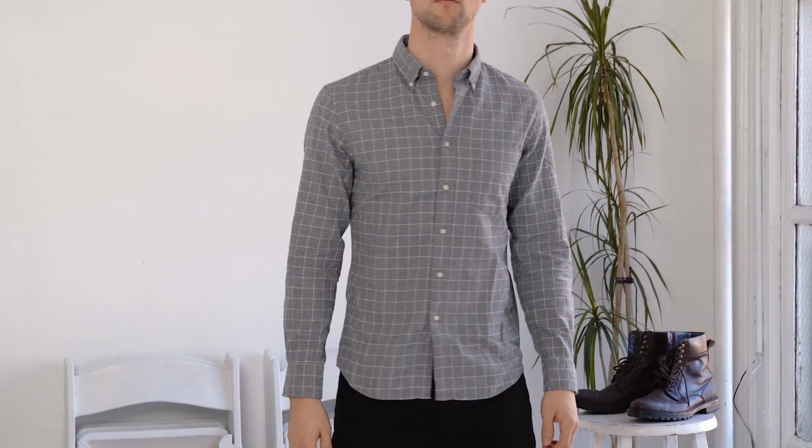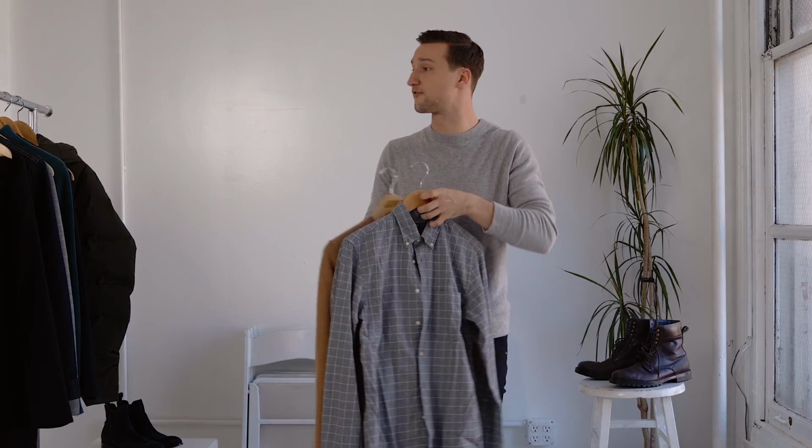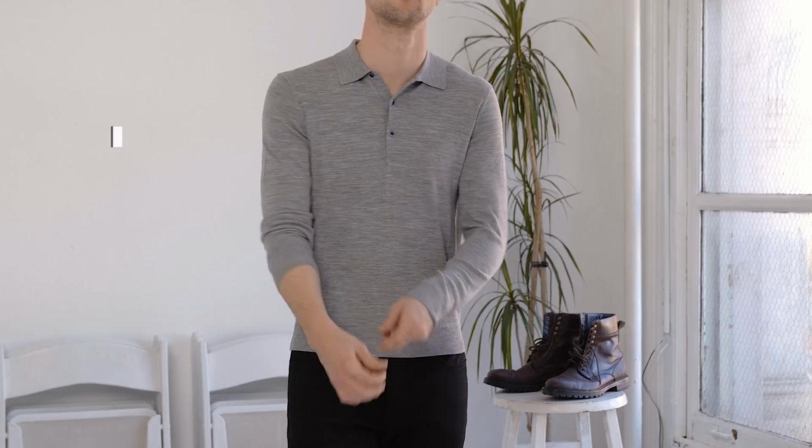And yeah, I gotta say, I was a little bit surprised. I don't own a lot of Uniqlo shirts, but this one I absolutely love, so I wanted to include it for today. Before we move on to bottoms, one last piece, long sleeve knit polo.